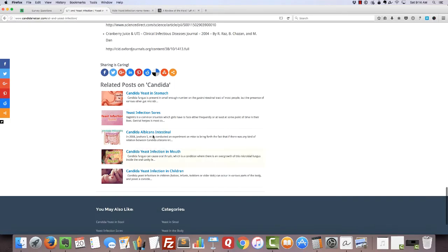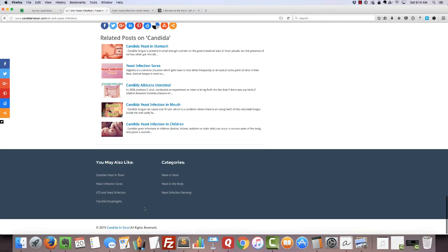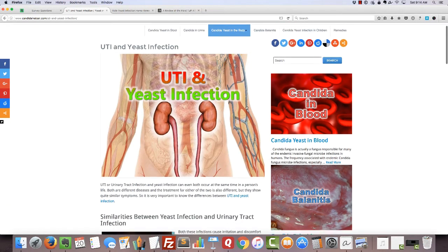And then they got more related posts, which are really more duplicate content with these things here. And then a real generic footer. I would get rid of this. What they don't have also, I didn't see anywhere, are legal pages or even a contact page.